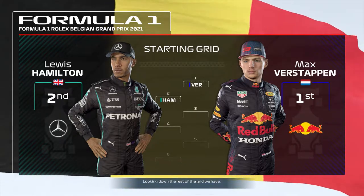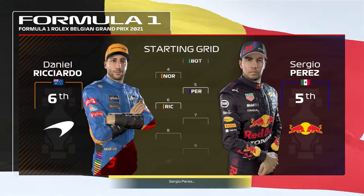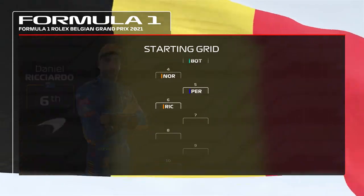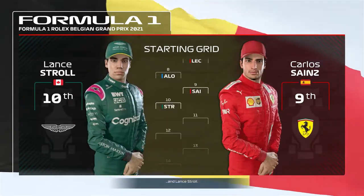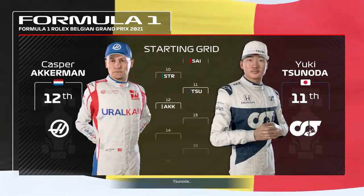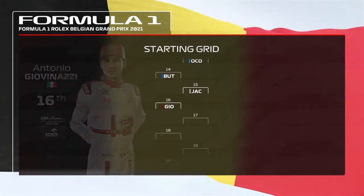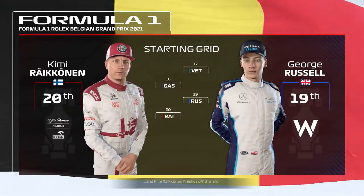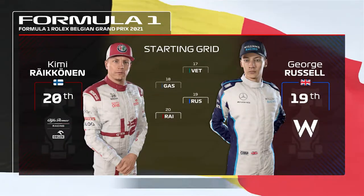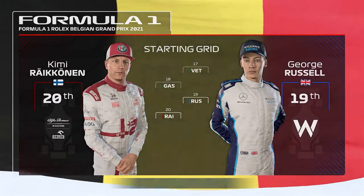Looking down the rest of the grid, we have Bottas, Norris, Sergio Perez, and Ricciardo, Leclerc, Fernando Alonso, Sainz, and Lance Stroll, Tsunoda, Ackerman, Esteban Ocon, and Butler, Jackson, Giovinazzi, Sebastian Vettel, and Pierre Gasly. Russell and Kimi Raikkonen finishes off the grid. Now, it's almost time for lights out, so let's go down to the track.